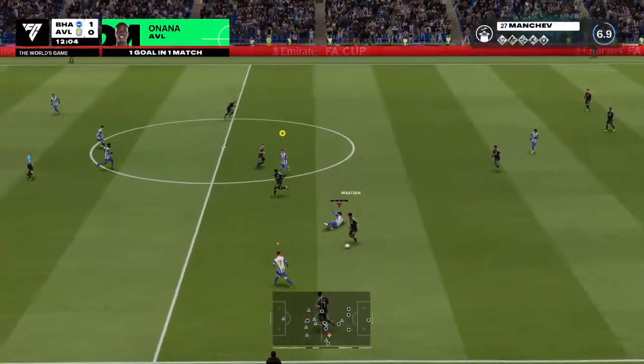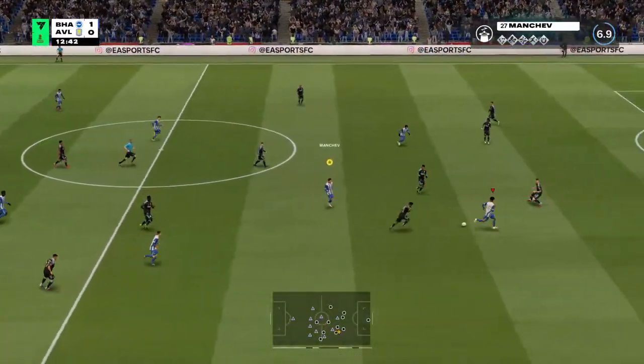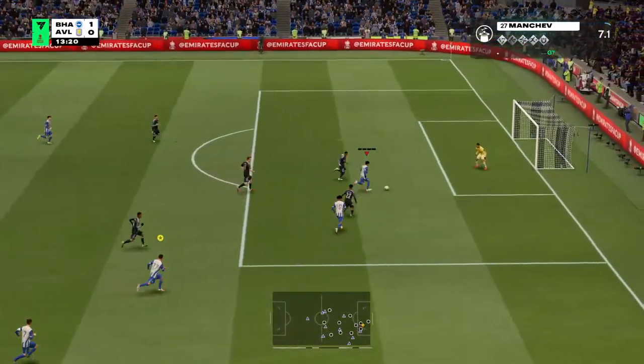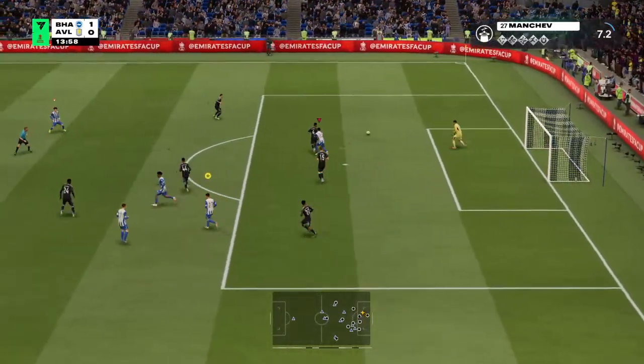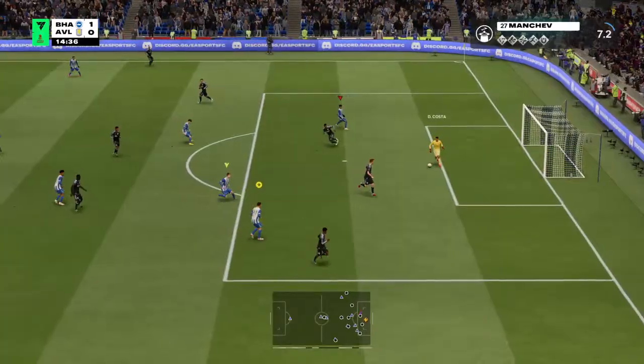Madsen. And he takes it away. Well, attacking possibilities. Taken by the keeper without any fuss. And back to Costa.